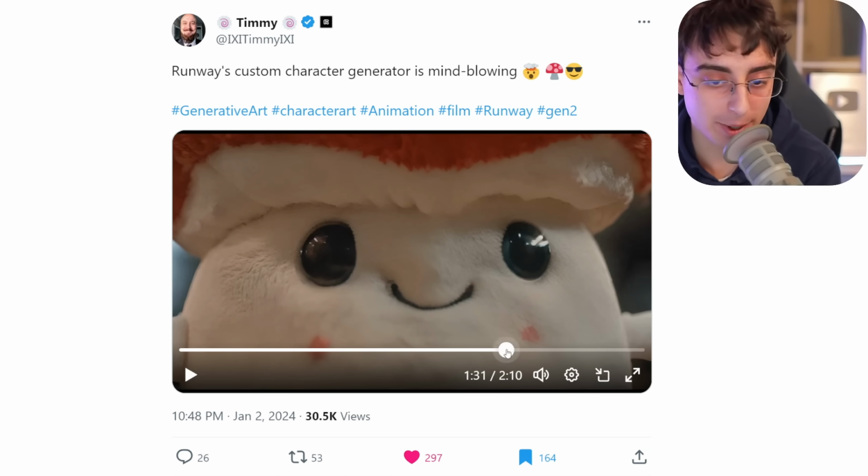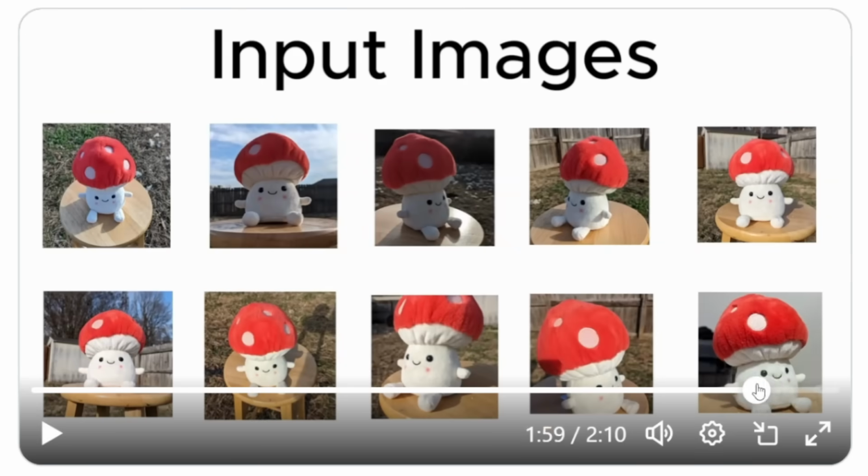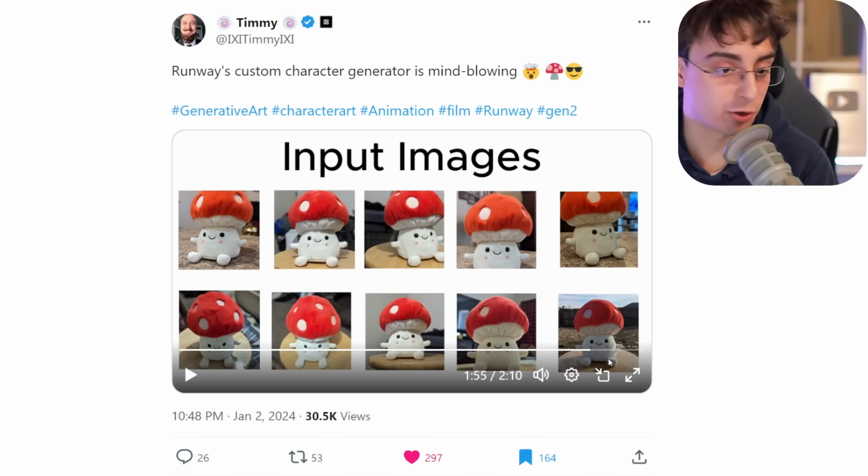Not just with Runway, by the way. I'm going to show you two more examples. But yeah, you can see that the model was trained from all of these input images of the little stuffed animal. So you could also do this with yourself. You could do this with drawings that you might have devised. Pretty much anything you want.